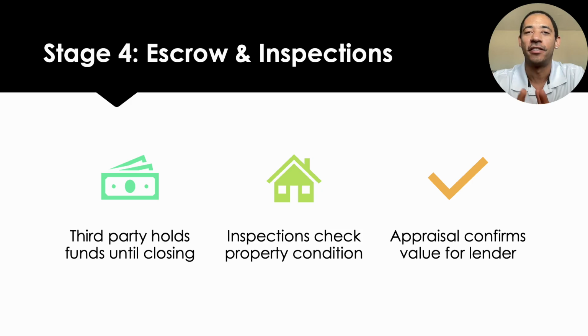All right, we are at stage 4 now, which is escrow and inspections. So that earnest money deposit that I mentioned before is going to be held by a third party, which is an escrow company or a title company. They're going to take that money and they're going to hold on to it throughout the duration of the process. And so this is to make sure that the money doesn't get mishandled or misused in any way. It is safe with that third party. And so then, once you've submitted that earnest deposit, we then go into inspections. So this is also called the due diligence period.